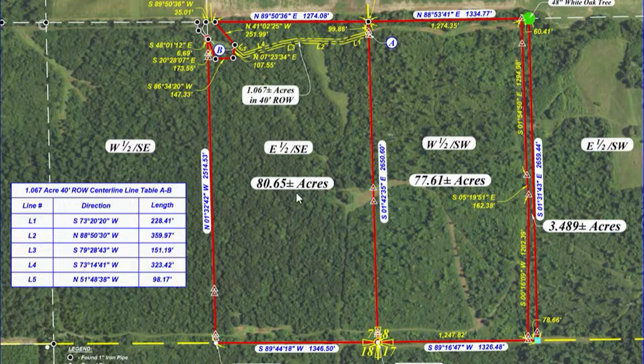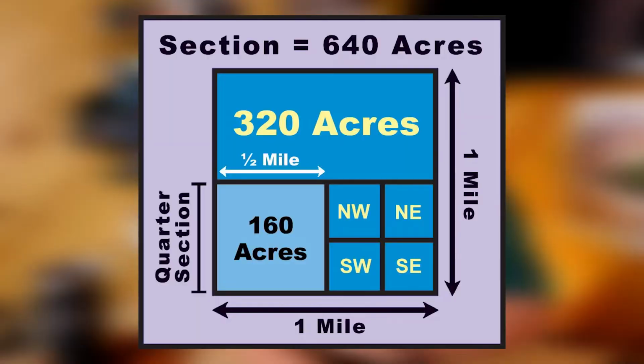Also in this, you'll notice that the acreages are a little bit odd. 80.6, 77.6. These should be exact 80s, but they're not. The reason is these sections in this area are bigger than 640 acres, so each 40 is more than 40. So 2 40s is more than 80. So I don't have an 80 here and an 80 here. They're going to be off just a little bit, and I'll explain why. But at almost $3,000 an acre, it matters how much they're off.